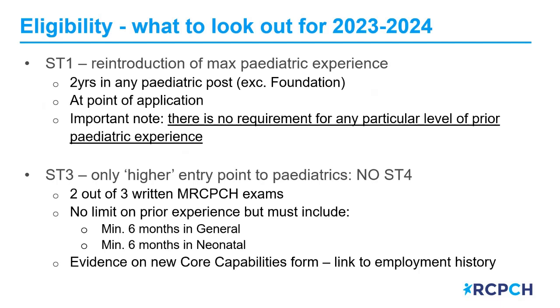So that has the same criteria of eligibility, but I'll just highlight the main 2. The first of all is around the MRCPCH exams. You need to have 2 of the 3 written, so you don't need to have full MRCPCH to apply to ST3. However, if you do, great, that will save you a bit of time when you're actually in training. Also, there's no limit on prior experience, but we must have 6 months in general paediatrics, and there must be 6 months in a neonatal setting as well. There's some quite clear guidance about this in the guide, and in the new core capabilities form, which will be going up on the website tomorrow.